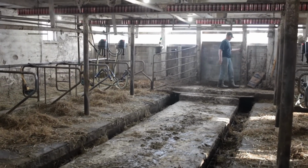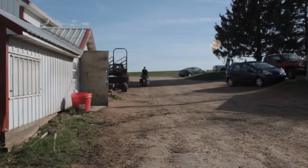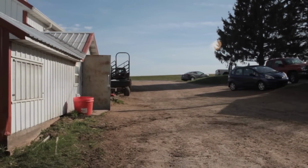I just remember walking into the barn. I still do to this day. It feels so empty, you know, and quiet, and there's nothing in there. The thing was, we physically couldn't do it anymore.